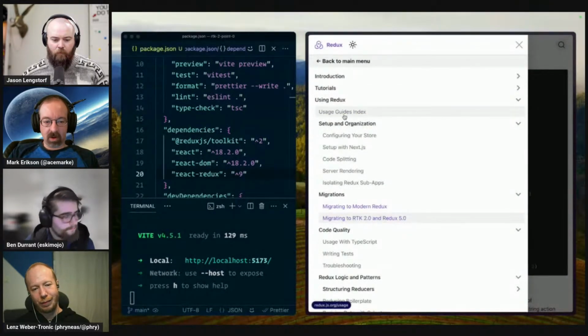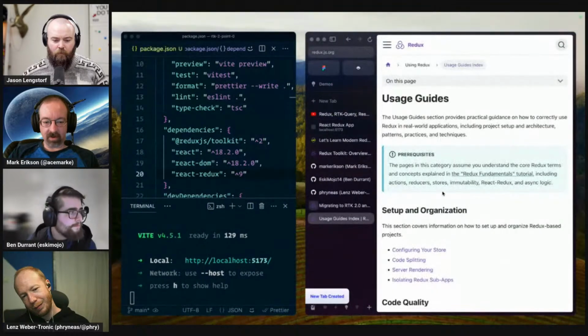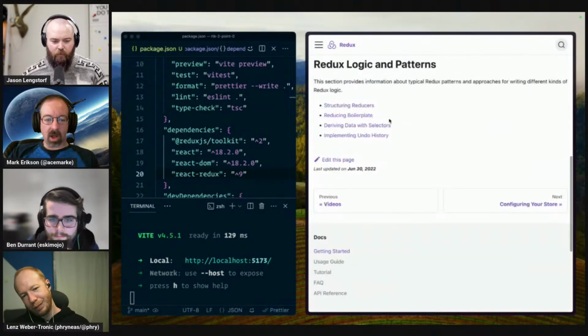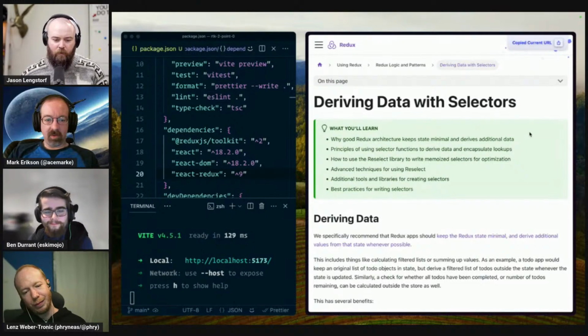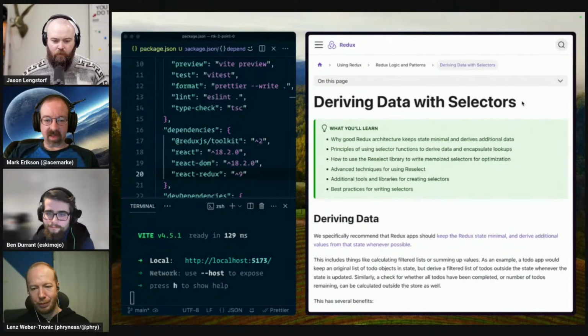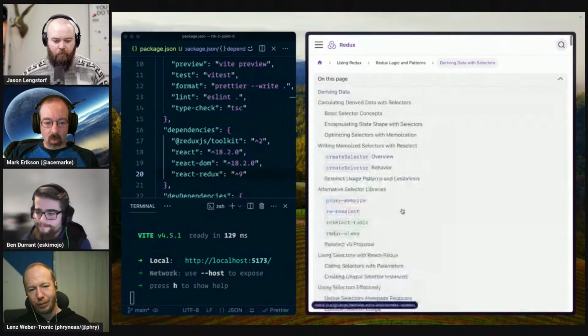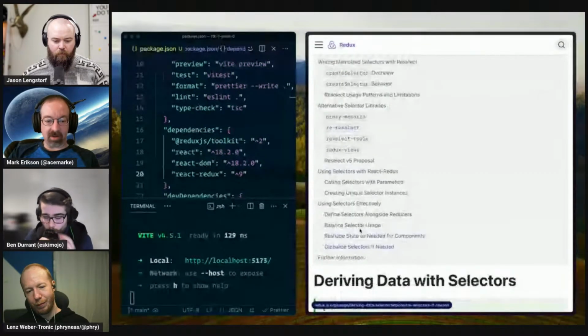If you scroll down under the using Redux section, under logic and patterns, driving data with selectors. And if you open up, and if you go to the table of contents section there at the top and expand it, one of the final items should be balance selector usage.